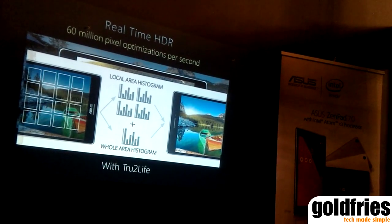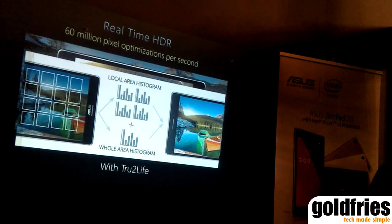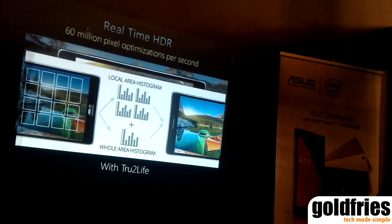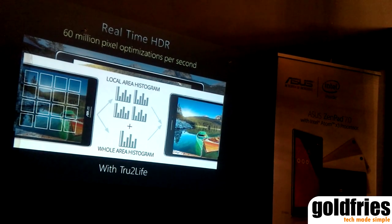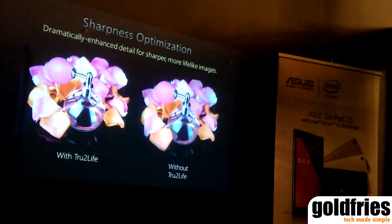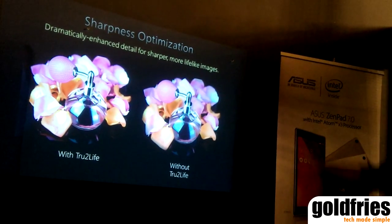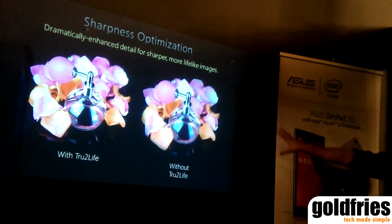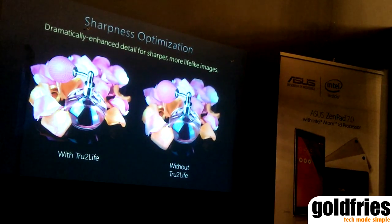So the result is that the dark places look very clear, and the bright places also look very sharp. So you'll have no shadows, and all the contrast and the colors will look more vivid. There's a lot going on in the screen: about 60 million pixel optimizations per second with the True to Life technology. In terms of sharpness, on the right side, without True to Life, it might be a little blurry, but with True to Life, the picture will look sharper, more lifelike.